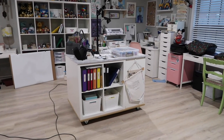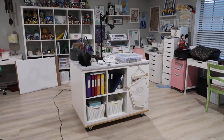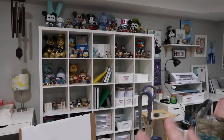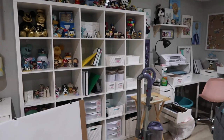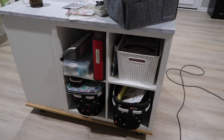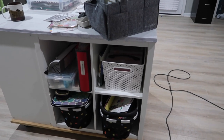Okay, now it is moved, and y'all, it's gonna take some work to get this all back organized, and the wall too. Look, because I'm in the process of trying to organize stuff for my shop. Since I'm now going to be shipping stickers and things, I need to get everything organized. So some of this stuff here, I may end up moving it over here for shipping purposes and all of that.